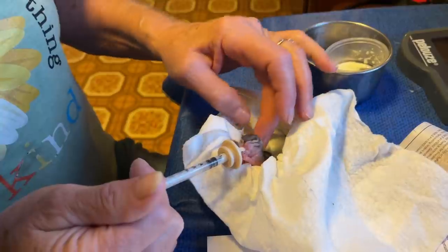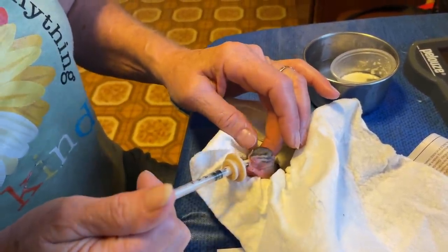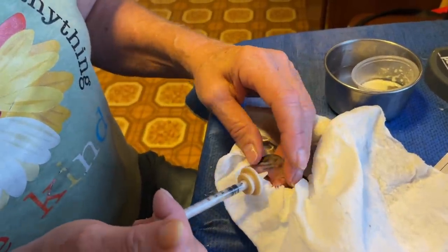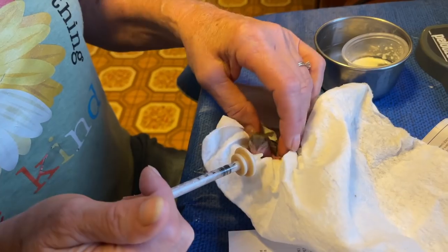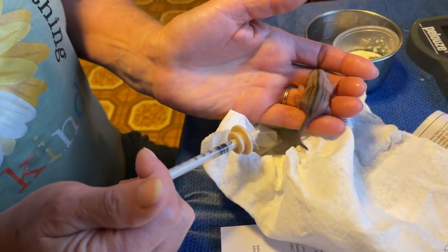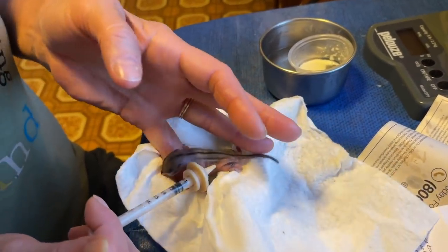Well, he's grown a bunch since we got him. Well, he's gained a gram. Yeah, that's a lot for a little baby chipmunk. I figure he started off at 9 grams. He's 10 grams now. Yeah, he was like the size of a peanut when he came in, just itty-bitty. You can see his cute little stripes. Yeah, there's his stripes. His chipmunk signature.